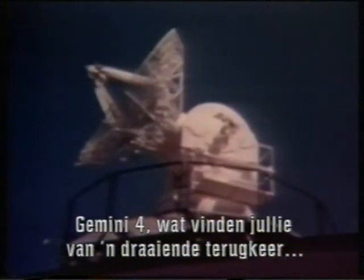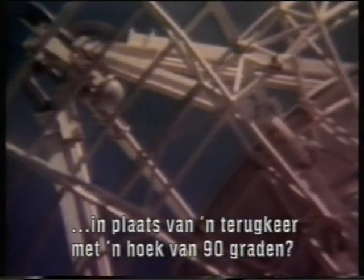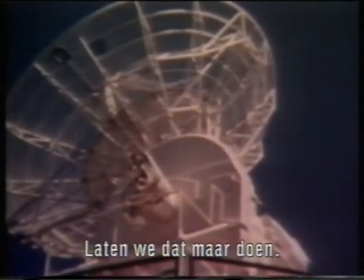Hey, Gemini 4, what is your feeling on a rolling re-entry versus a 90-degree bank angle? We're recommending rolling here. Yeah, get the job done, so why don't we go ahead with it?